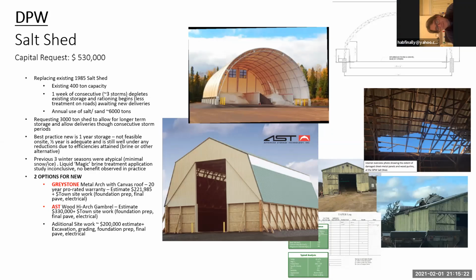It's just a different funding source, already appropriated, and it's already within the purview of the town manager to buy this. But, being open and transparent, it's a capital item that the capital budget committee should vet and review, and that's what we're doing.